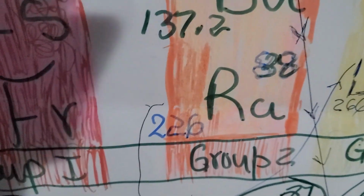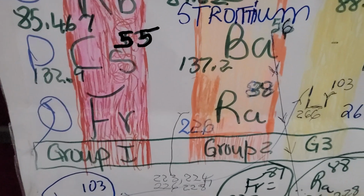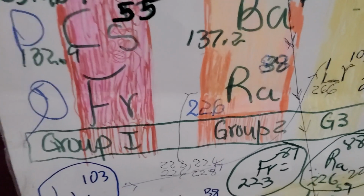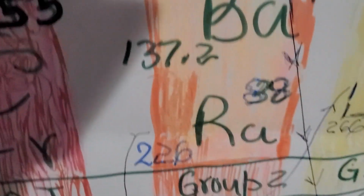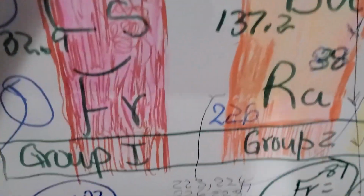And it's the most radioactive natural element on the face of the earth. There are others that surpass its radioactivity, but they are not natural. They are synthesized. Okay, so that's the radium. And let's now look at it.